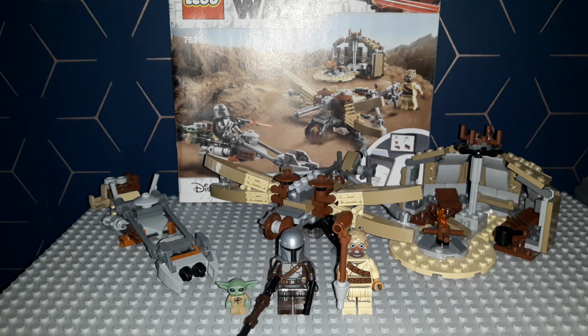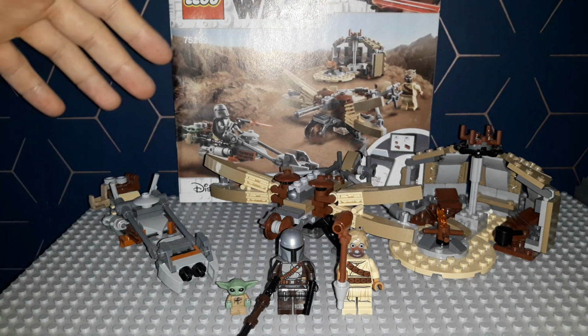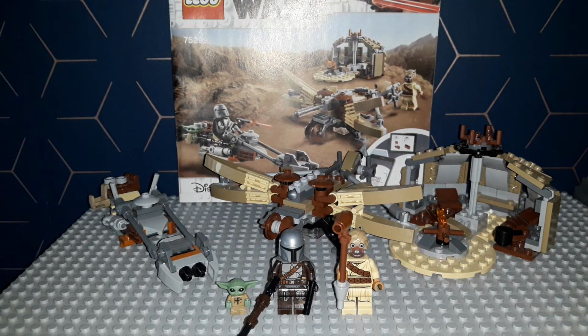It's not just that. You don't have to just use it for the Mandalorian. If you're building a MOC, you could integrate these vehicles into the Tusken Raider camp, and you could put it anywhere in Tatooine. So it does have that displayable value in a MOC or on a shelf with other Tatooine sets.